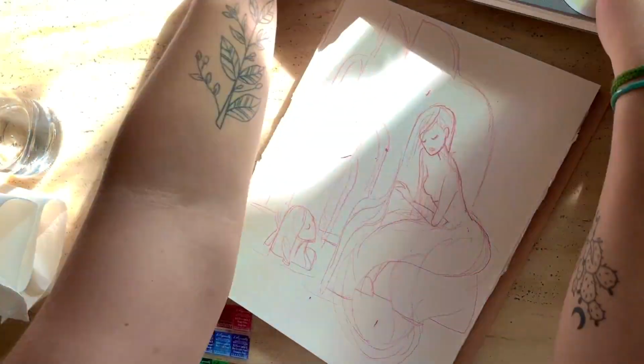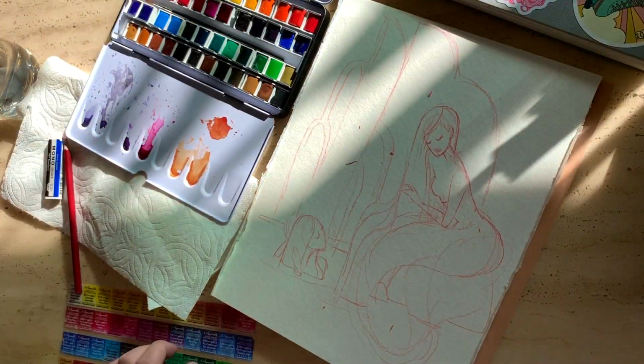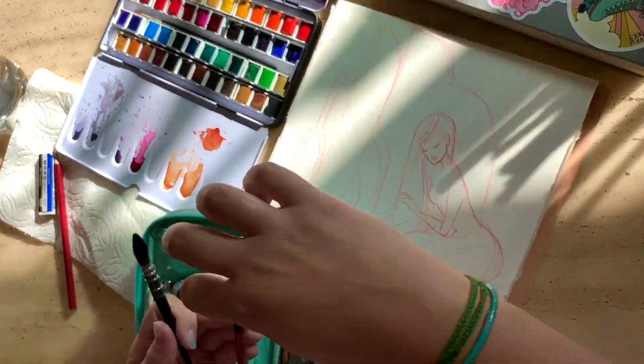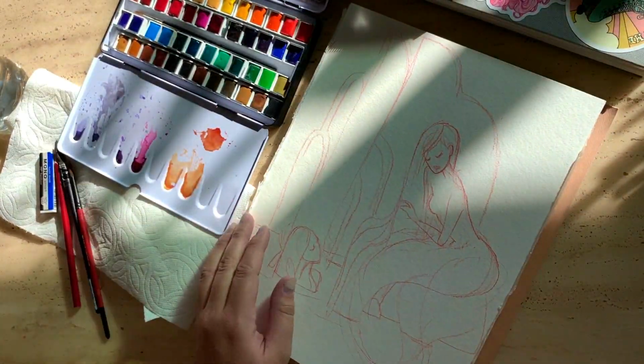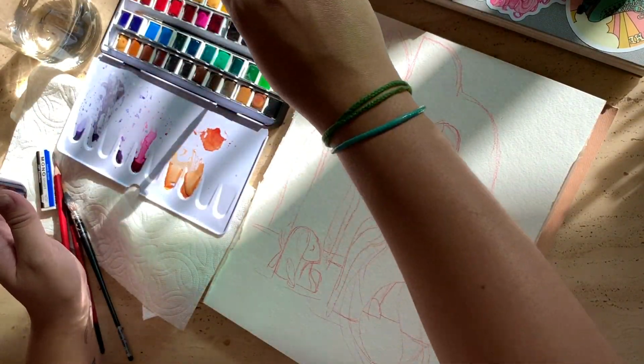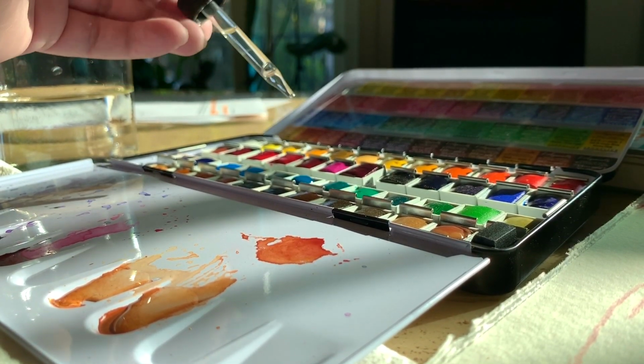I wanted to do a painting with two mermaids just hanging out by a waterfall. I pretty much just used all my favorite colors in this painting. That's probably my favorite part about it. So I'm working on Fluid 100 paper. It's a block, so the paper is attached to the rest of the pad.